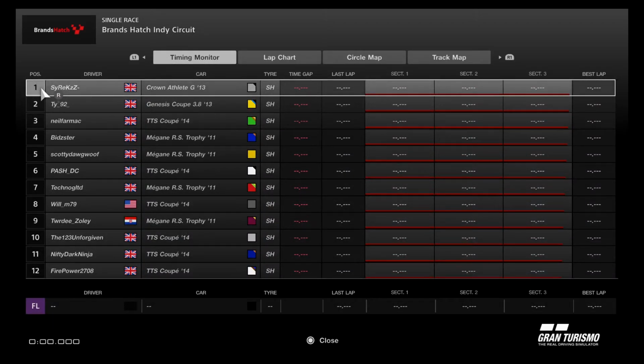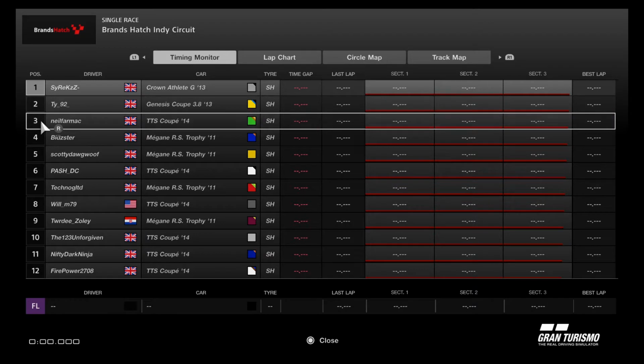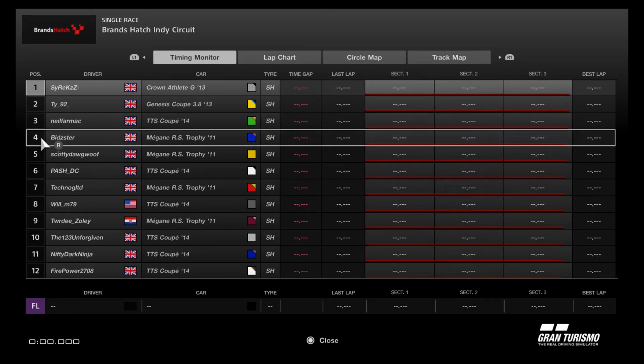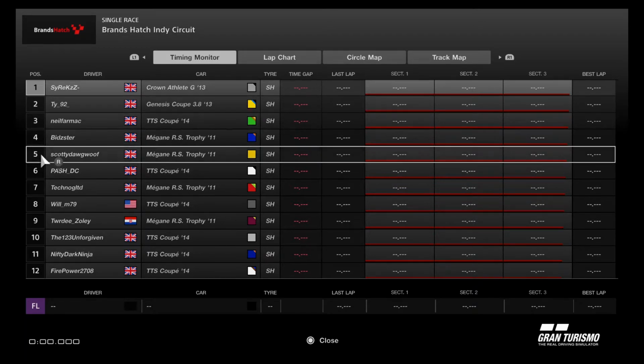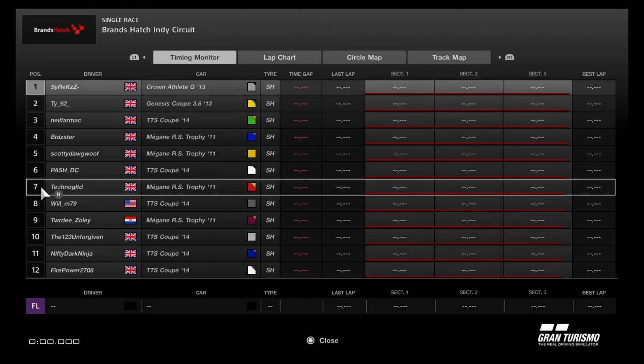So it is Sarex who gets pole position then in the Crown Athlete, with TY second. He's in the Genesis this time. Neil Farmack third in the TT, with Bidster in the Megane in 4th place. Scott in his Megane in 5th. Pash is this time in the TT in 6th. Techno in the Megane in 7th.